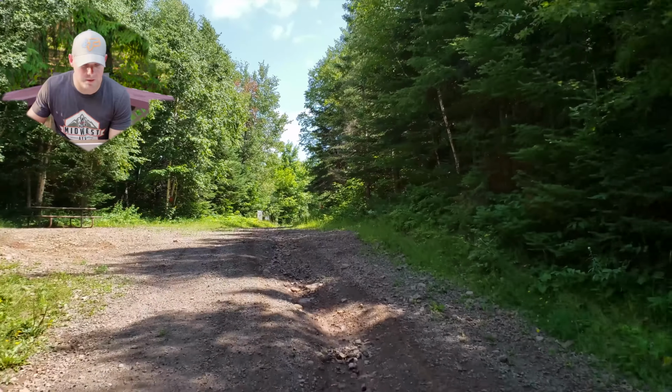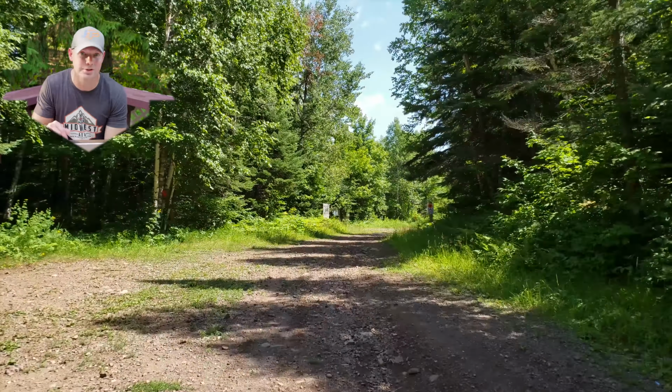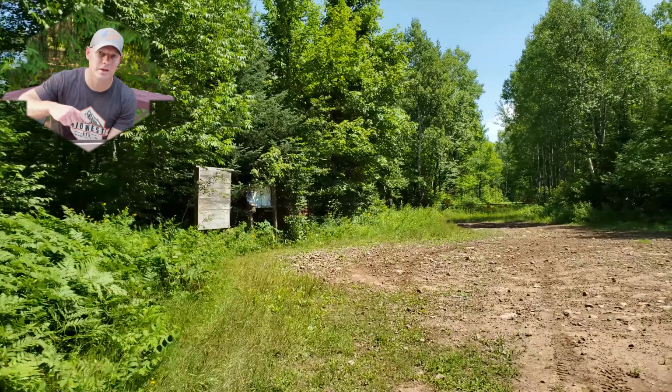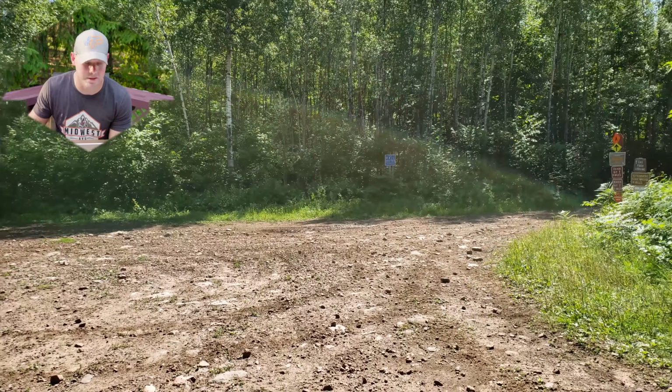In fact, we're actually coming up on the Moose Walk Trail intersection right here. So if you want to stay on the Wild Country Trail, this is where you do your U-turn and head back. Otherwise, you can head one way and go into Silver Bay, and the other opposite way, and you head towards Finland in those large loops. And that's a whole different video. Again, you can check the link out for that down below.